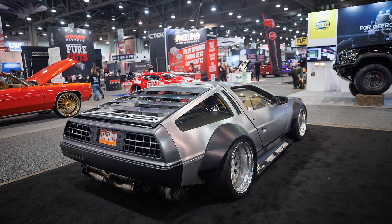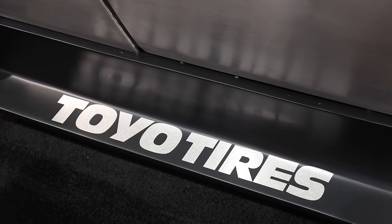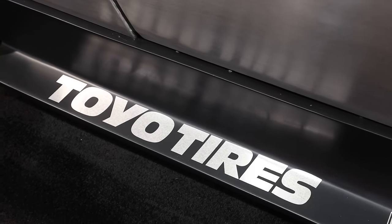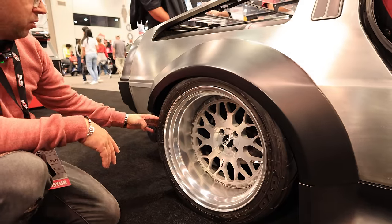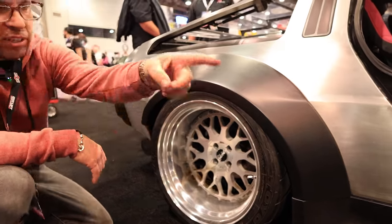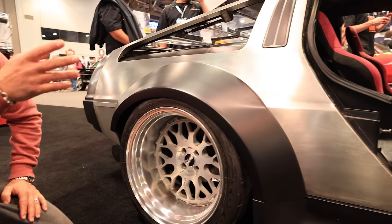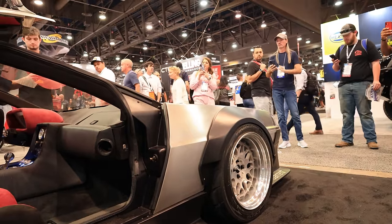Jeez. With Toyo R888R tires in the back and the front. So the front's a 40 series, and the rear is a 35 series. They're some of the most aggressive tires on the market, and I just love the tread pattern. It works perfectly from that angle, where you can see the tires kind of poking out, and it just rounds the build out really nice.